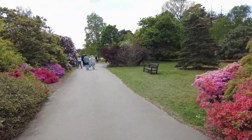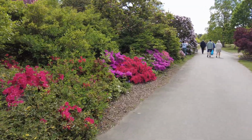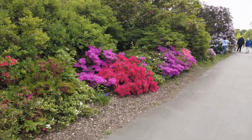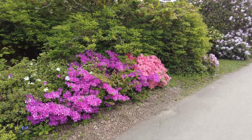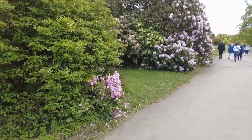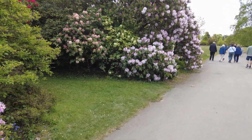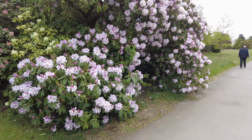There's also plenty of places to sit down, dotted around. So this place is wheelchair friendly, and I believe they actually have a number of wheelchairs people can borrow. I believe they also do guided tours in what looks like a giant golf cart.